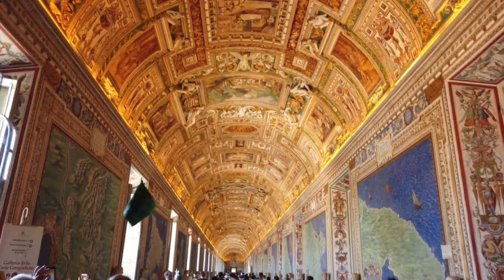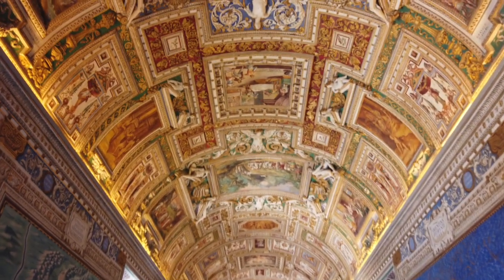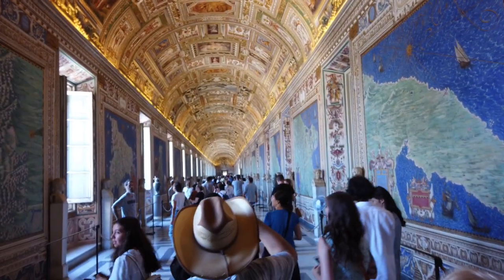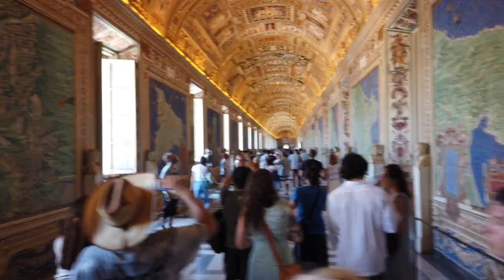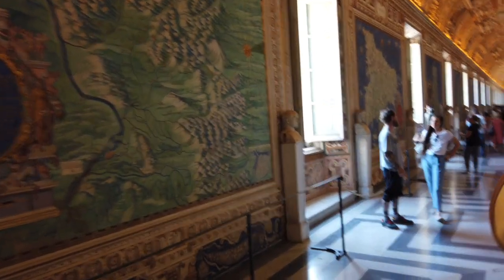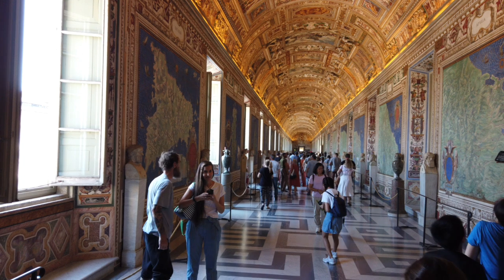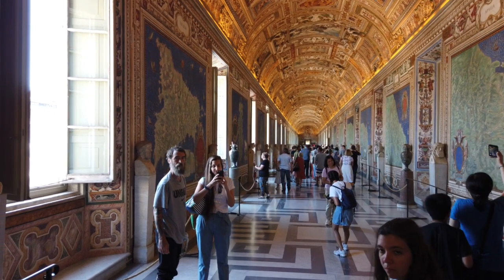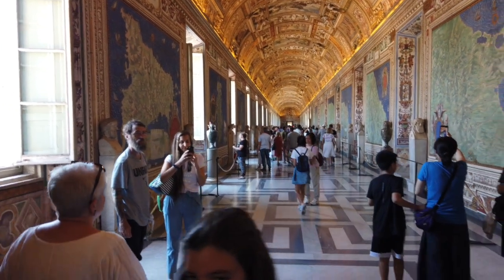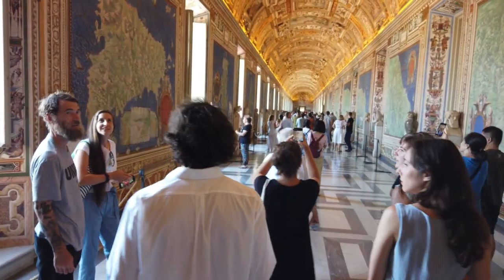Try not to stop too long by the door. It's the longest one. It's the most particular one, I think. It should be something really different. It's the gallery of the Maps. And there was a host, very good, at the end of the 16th century, who wanted to have all Italy, all the regions of Italy, represented here in this gallery.